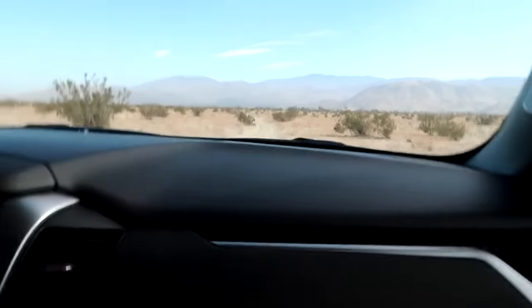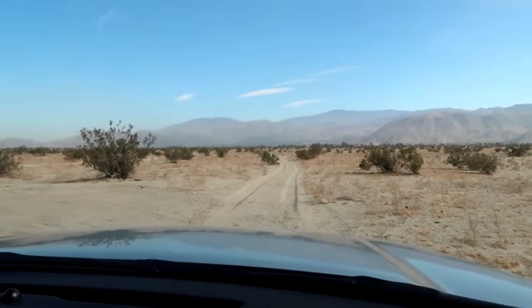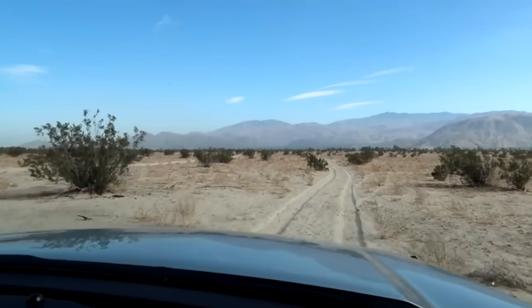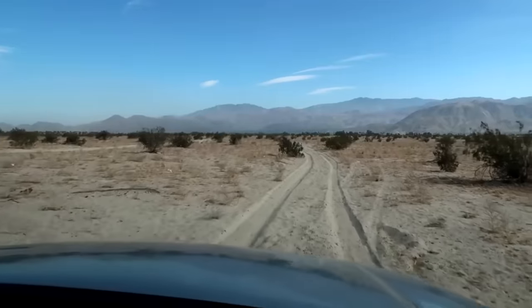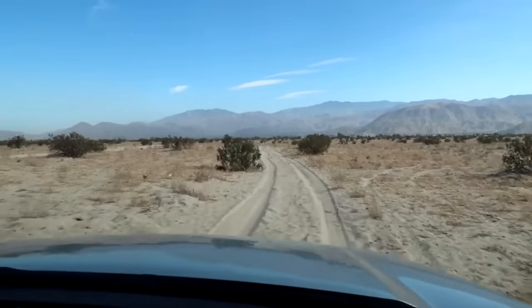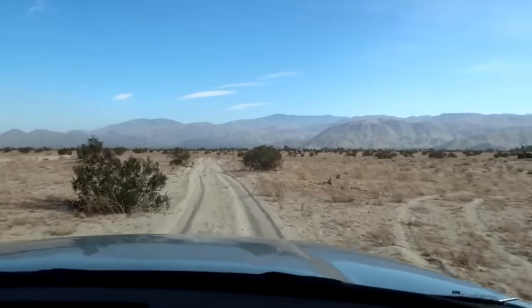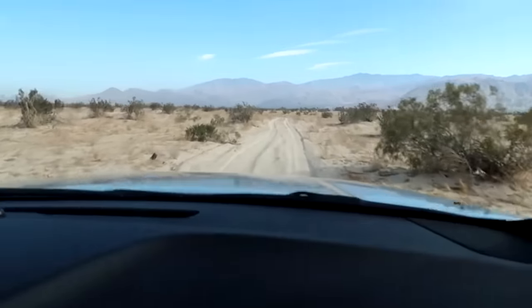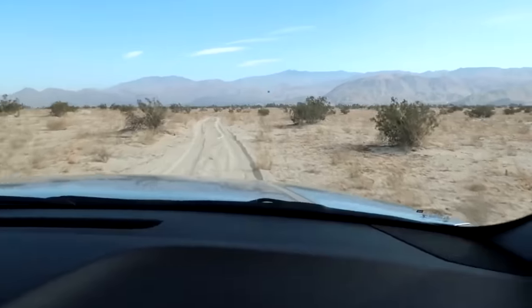I'm pretty sure it says to keep going straight, but I don't know. I'm worried we're gonna get stuck in all this sand. Look, I don't think we should be driving down here. The map says this is where we are supposed to go. We are out in the desert. I don't want to get stuck. And you know what happens when you're stuck in the desert? There's no water. Just watch out for the quicksand.